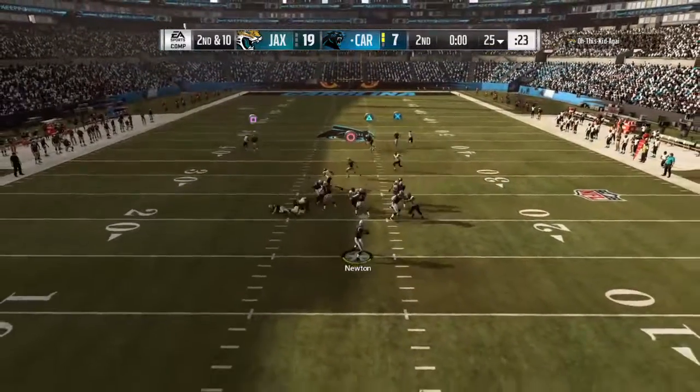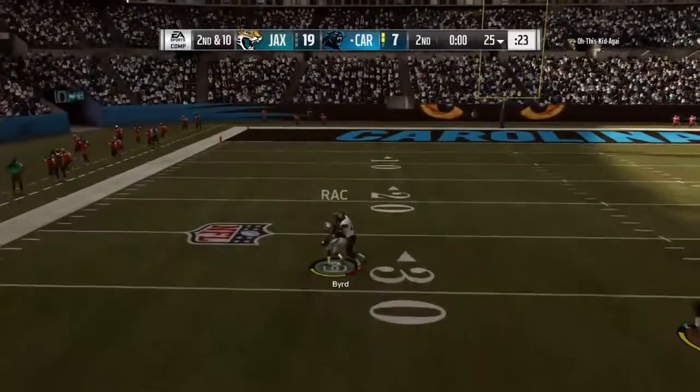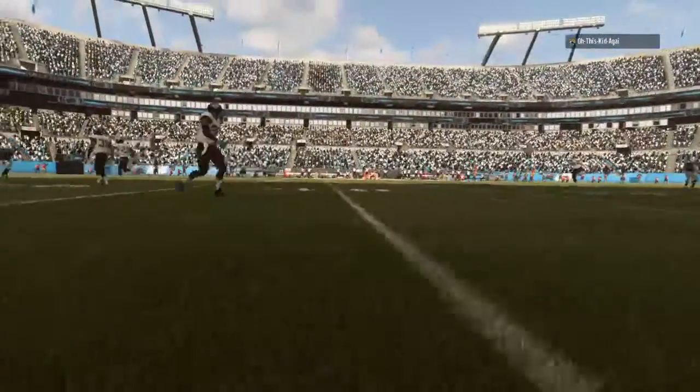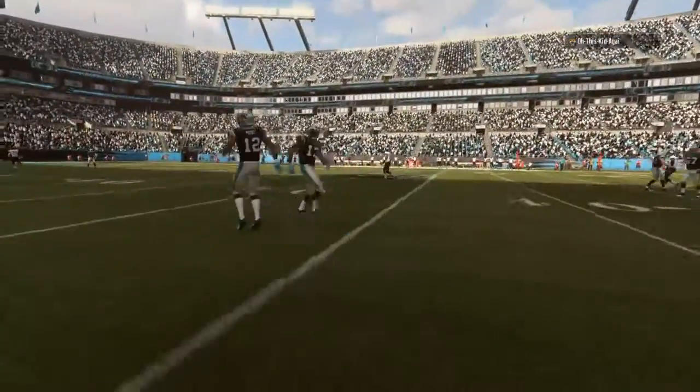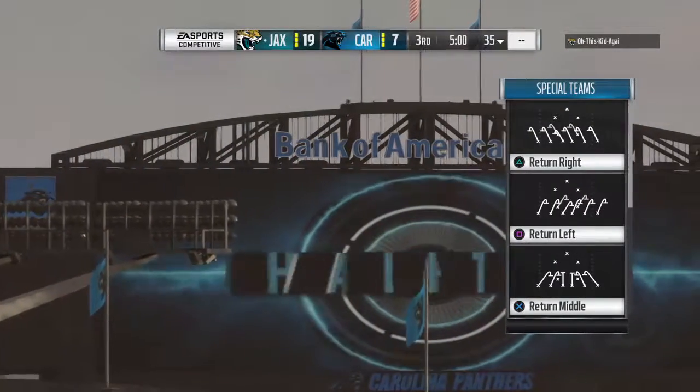A final shot before the break. Newton. He's going to loft one deep left side here. It's incomplete. Took a shot, couldn't connect. So 2 quarters down, 2 remain. Charles and I return after the break.